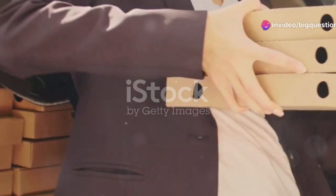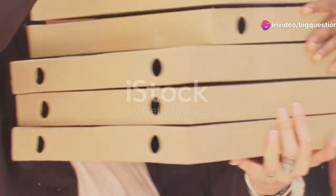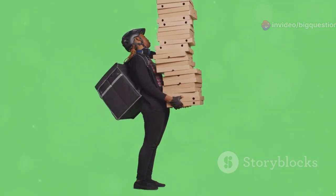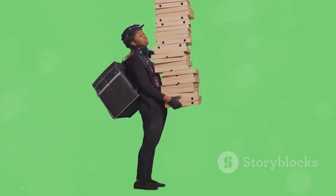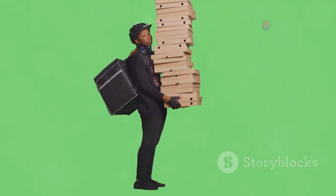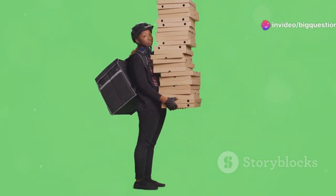Manufacturing square boxes is streamlined and efficient, letting them stack neatly and transport easily. And while a round pizza box might look snazzy, it doesn't stack up in terms of space or stability. Imagine a tower of round boxes in the back of a delivery car. It's a recipe for disaster.